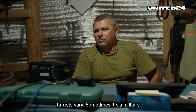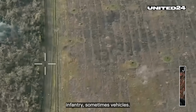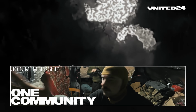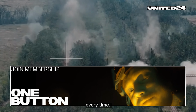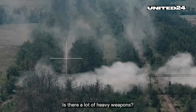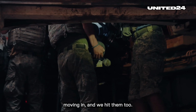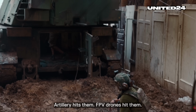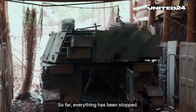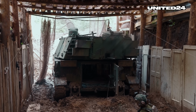Targets vary. Sometimes it's a military shelter, sometimes infantry, sometimes vehicles, sometimes it's an assault or an offensive. It's different every time. A lot of equipment. Recently there were those mangals moving in, and we hit them too. Artillery hits them. FPV drones hit them. So far, everything has been stopped. God willing, it'll keep going that way.